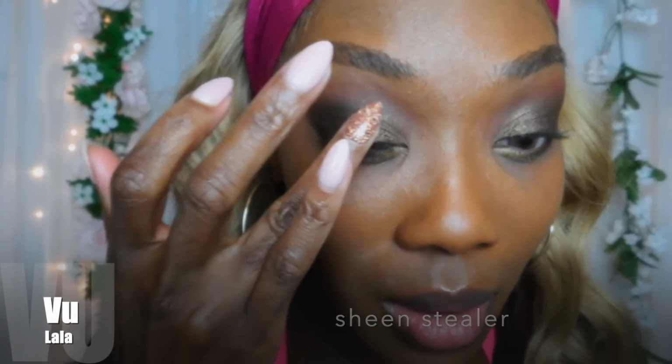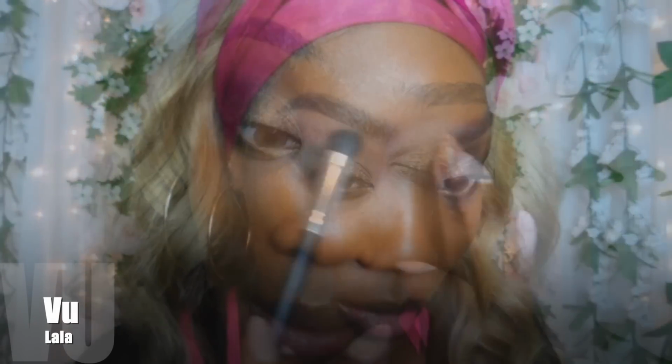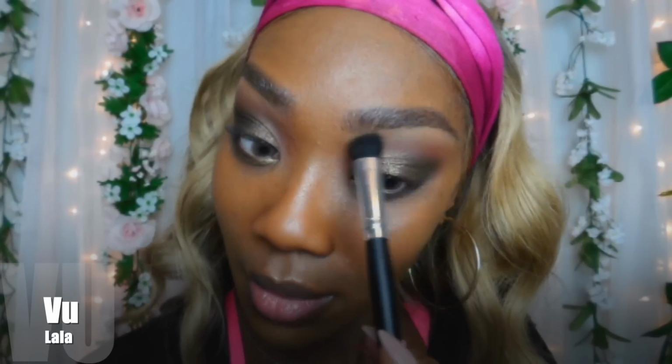Taking Sheen Stealer again, applying a little in on the inner tear duct area, and then with my finger going in and patting on some more of that color to bring out that glittery vibrancy that, it's just amazing. Taking just a random cream eyeshadow and applying that on my brow roll area.